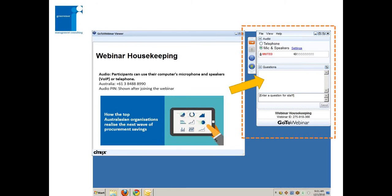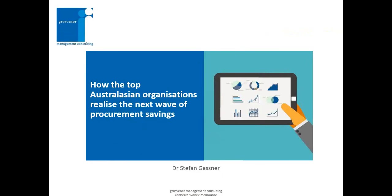All right, so today's webinar is about whether you are a savings champion or not, and what you can basically do to become one. This is evidence that we have gathered in our CPO study. This study looked into the effectiveness of procurement at creating savings, and especially looked into the emerging trends in advanced spend levers.